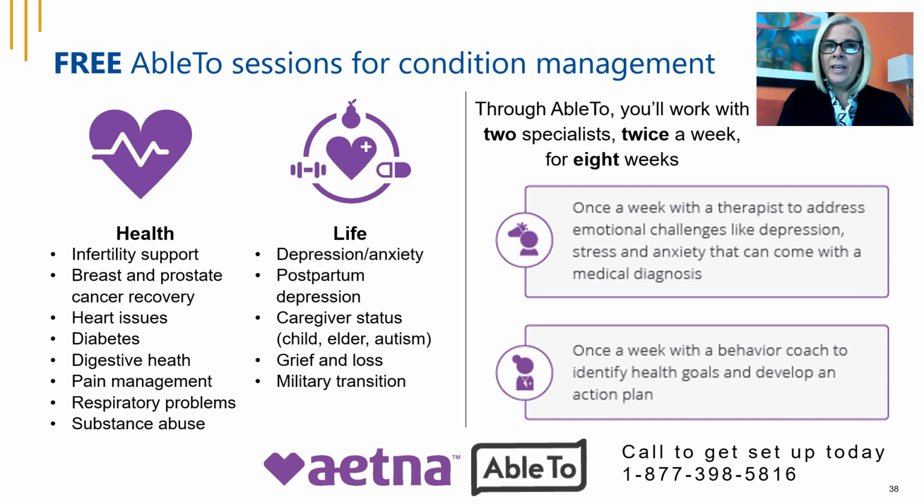As part of your Aetna Behavioral Health benefits, we have teamed up with Able2, a leading behavioral health care provider, to offer convenient programs for members 18 years and older that are enrolled under the Aetna Behavioral Health. Some health and life events can be very overwhelming, like receiving a new medical diagnosis such as diabetes, respiratory problems, or other health issues. You may feel emotions like worry, depression, confusion, and even anger.